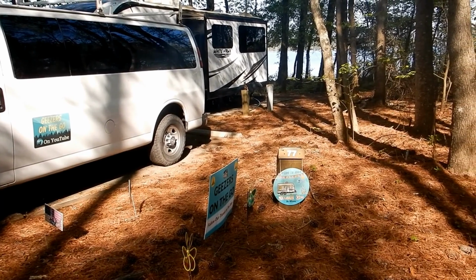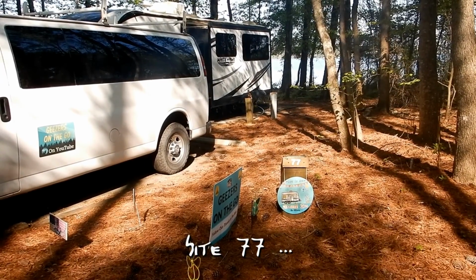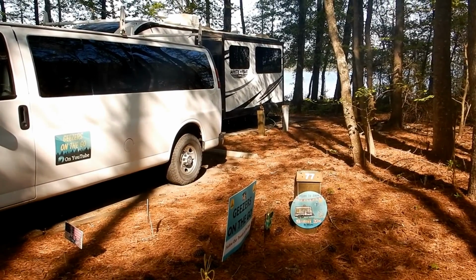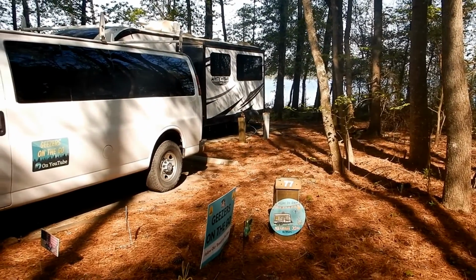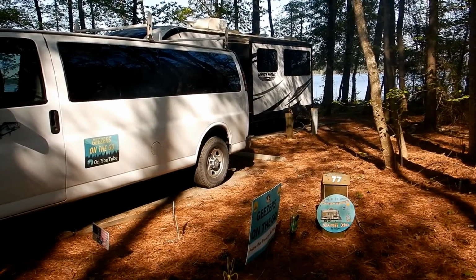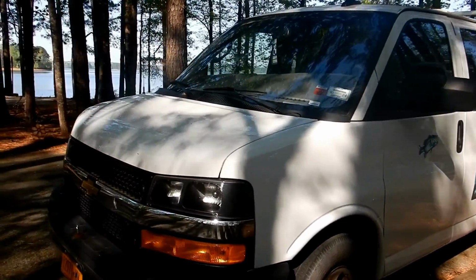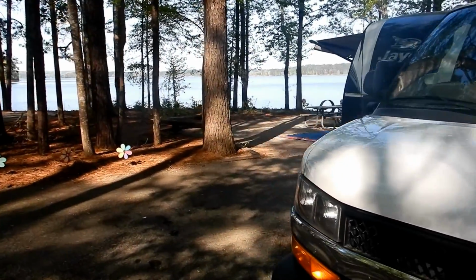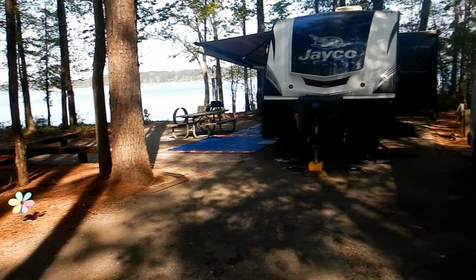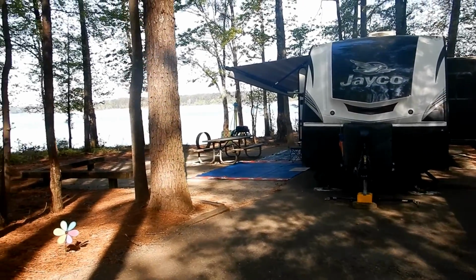We're here at Holiday Campground on West Point Lake, and it sort of hugs the Georgia-Alabama border. The campground's a little confusing. Part of it's in Georgia, part of it's in Alabama, and you go back and forth in time zone. But it's sort of near LaGrange, Alabama is, I think, the official address. And we have water and electric here, and this is a really nice site. It's right on the lake.